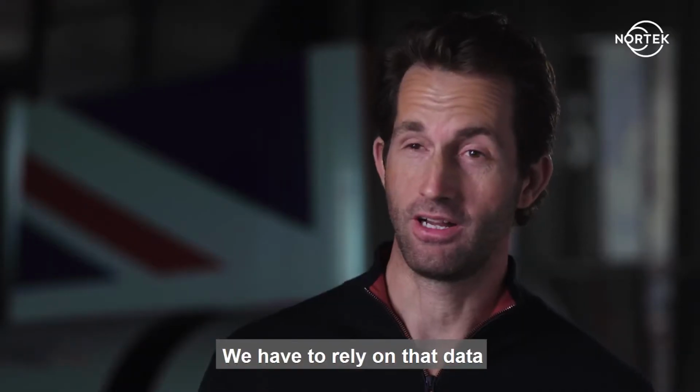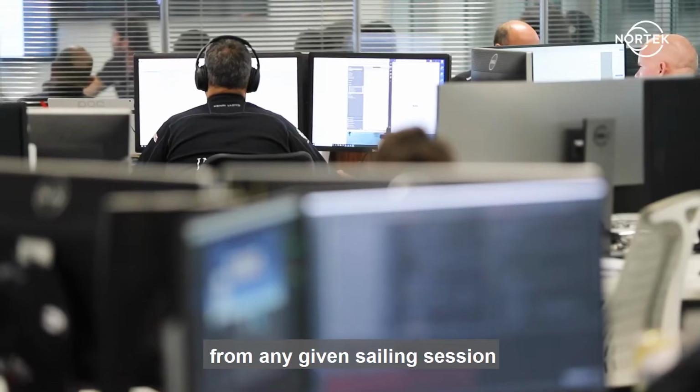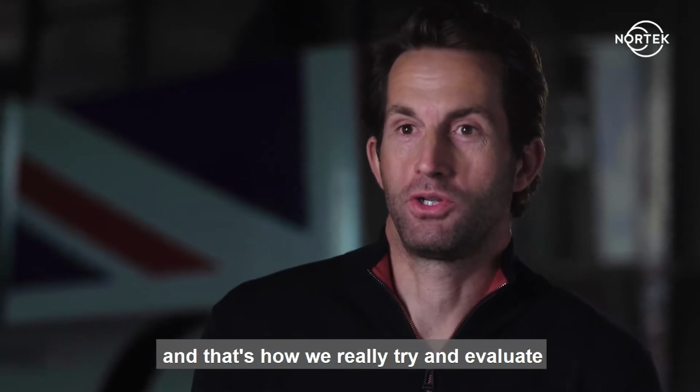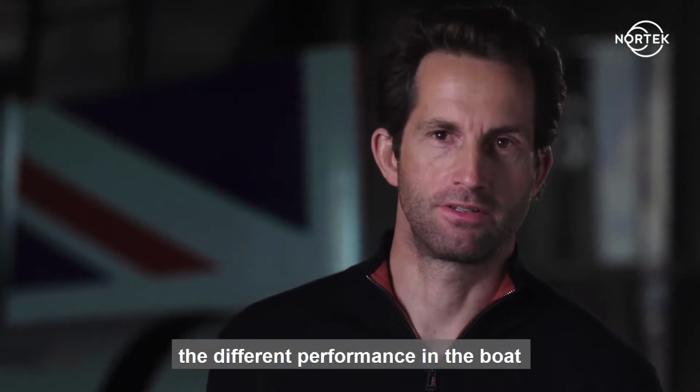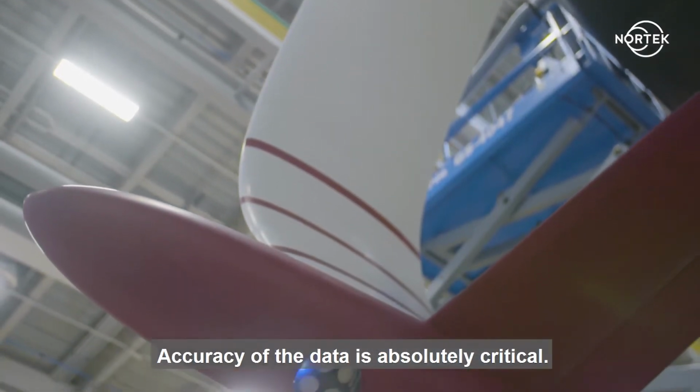We have to rely on that data, and it has to be 100% accurate. We trawl through acres of data from any given sailing session, and that's really how we try and evaluate the different performance in the boat and the setup of the boat. Accuracy of that data is absolutely critical.